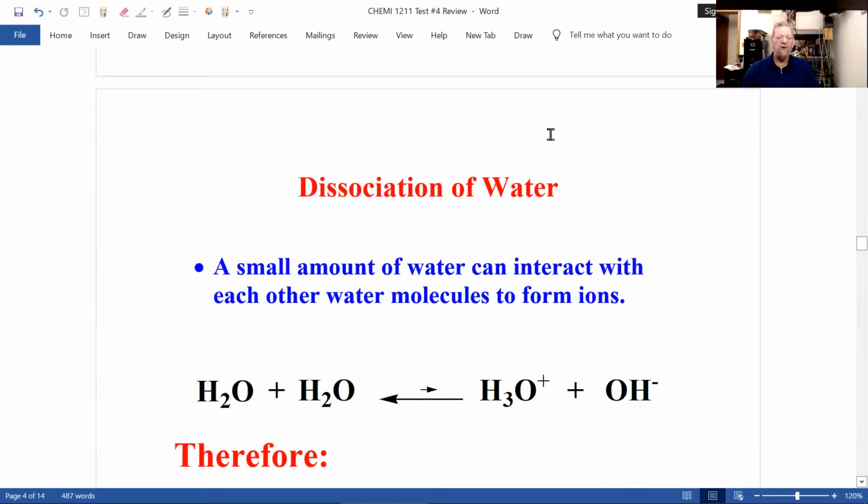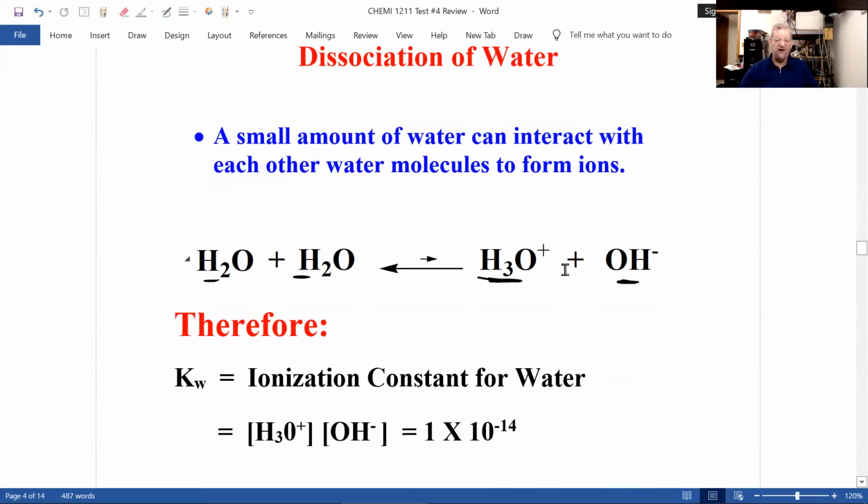Now, when we have water, water can react with itself in an equilibrium. If you have two water molecules, they'll form the hydronium ion and the hydroxide. Now, hopefully you can all see how little the top arrow is here? Because the equilibrium is mostly to the left.